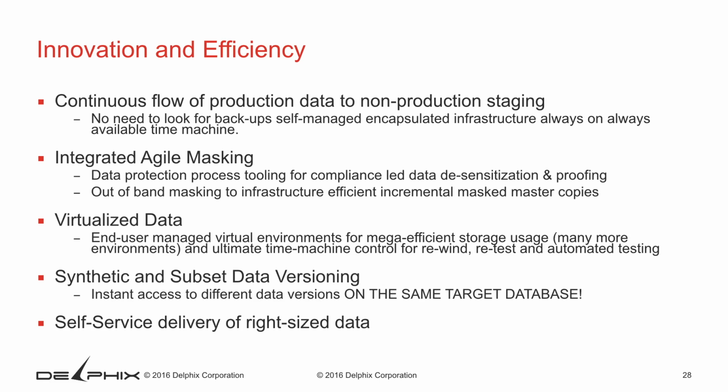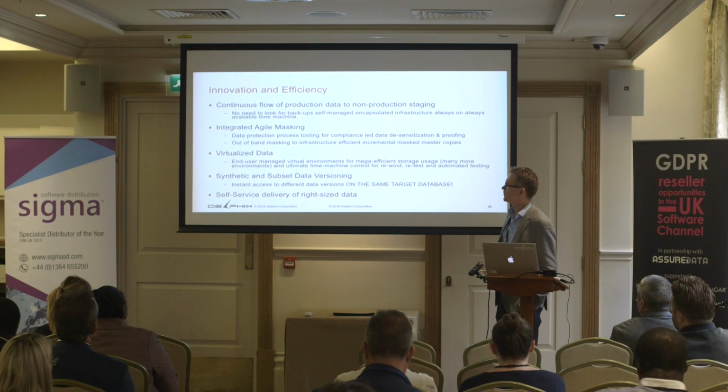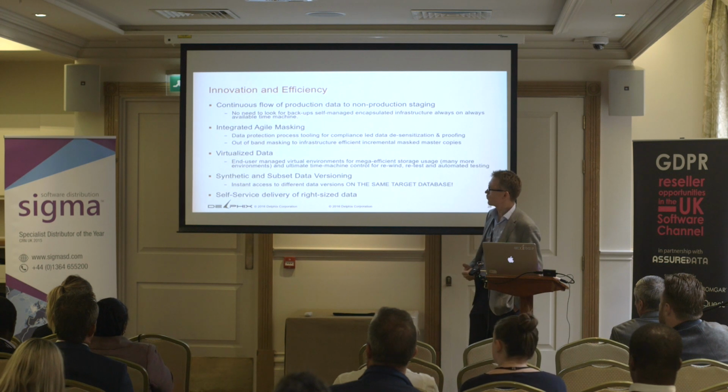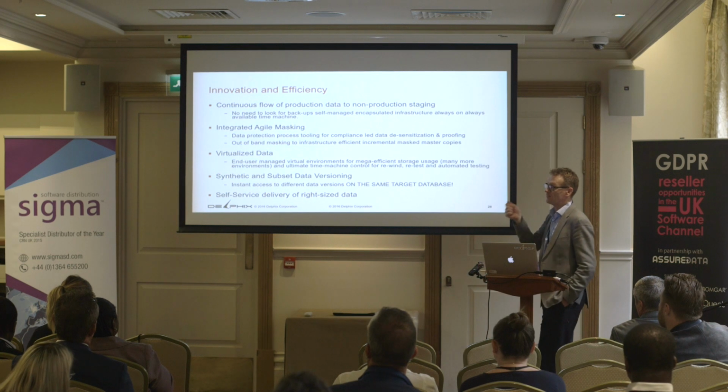innovation and efficiency. GDPR, there's a pot of money there to deliver security, but why not deliver security along with efficiency and innovation? We've got a continuous flow of production data. We've got integrated agile masking. That's the piece you're going to actually sell on GDPR. But we're more than that. We virtualize the data, so we're giving you data self-service. And the idea of synthetic and subsetting data, we can actually version that. So you've only got to do that once and then select from these branches of data on almost zero storage footprint. And we've got the self-service delivery of the right size of data instantly.